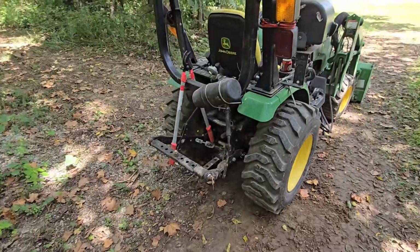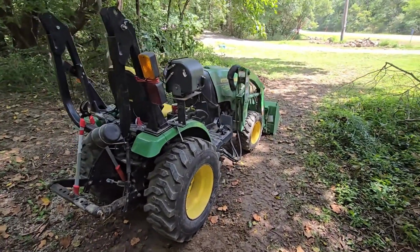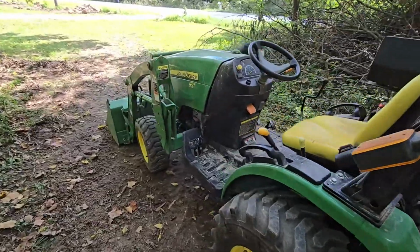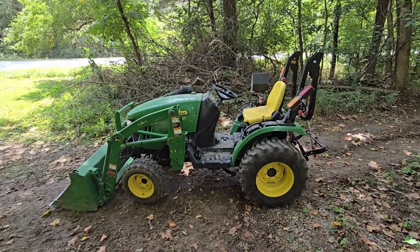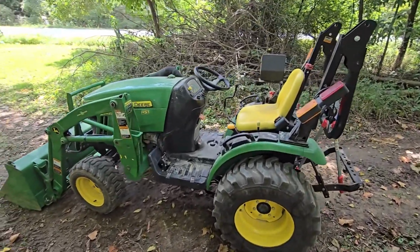But I've already put about 100 hours on it myself. We got a lot of trails to do. We got a lot of travel to work to do. We put in a pool with this thing. It's already paid for itself, and it's going to continue to pay for itself. But come on, let's go, and I'll show you what we're up to today.